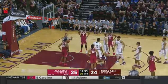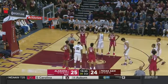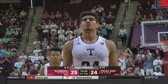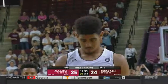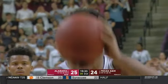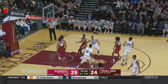And the free throw line continues to be a place that A&M does not want to be today. They are now 3 of 11 from the free throw line. As a team, Tom. Think about that. 4 of 12.